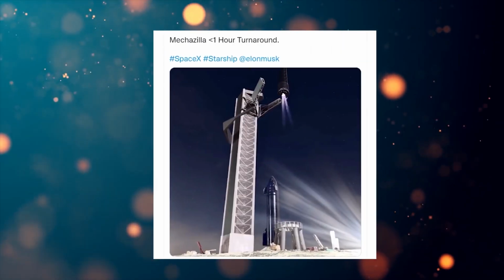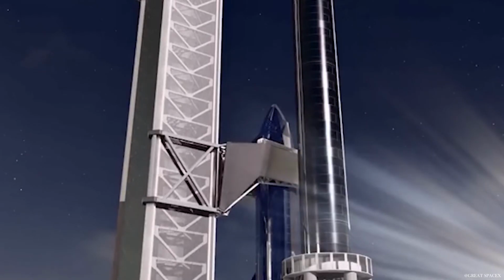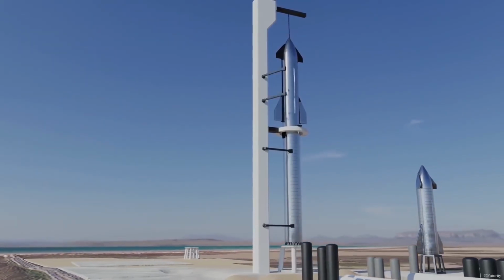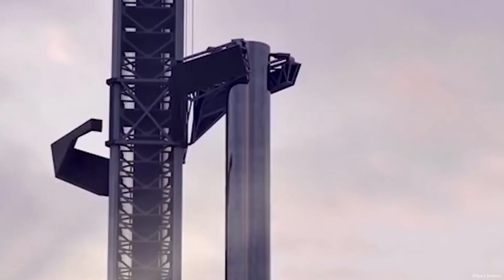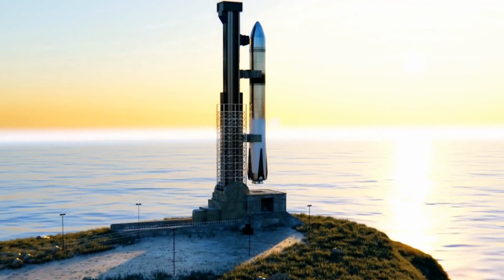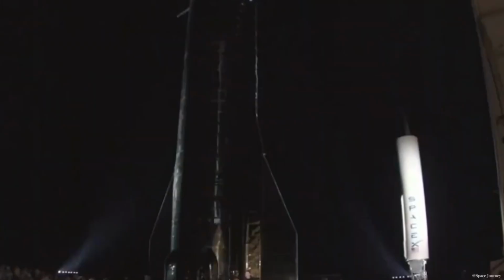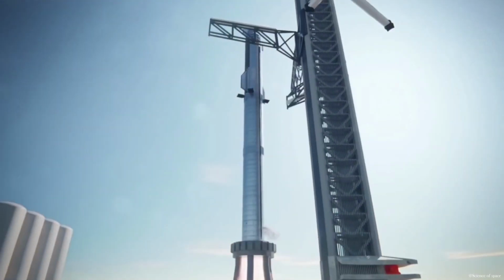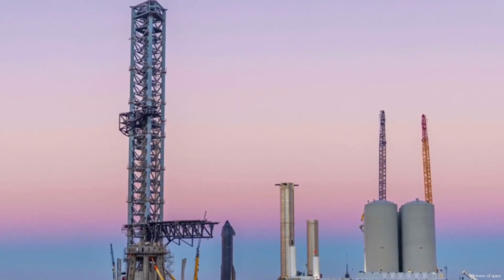The animation, titled Mechazilla 1 Hour Turnaround, depicts a fully operational tower catching and transferring a spent Super Heavy booster which had just returned from deploying a Starship to orbit. The actuator arms then turn and grab another Starship, stacking it on top of the Super Heavy. Once the Starship and Super Heavy are stacked, we see a secondary arm move into position, likely a support arm.